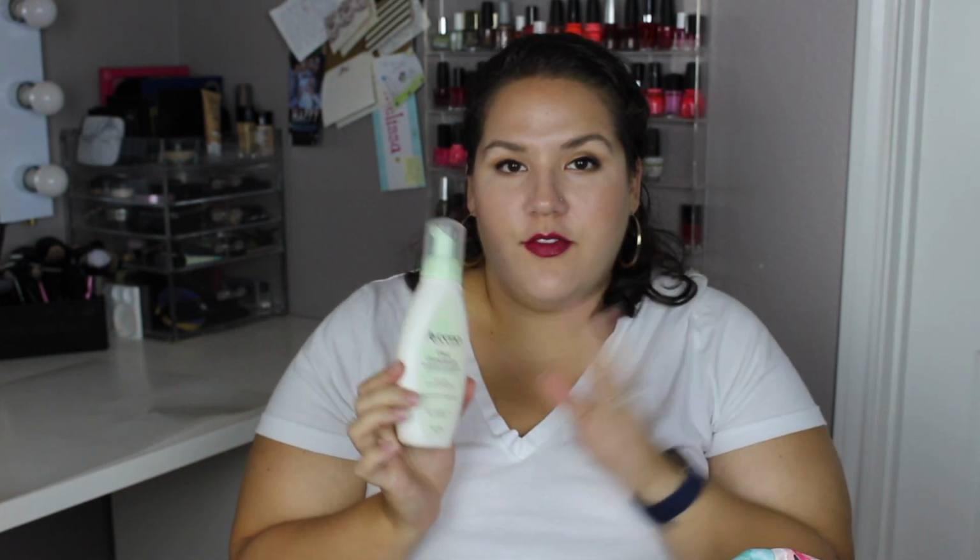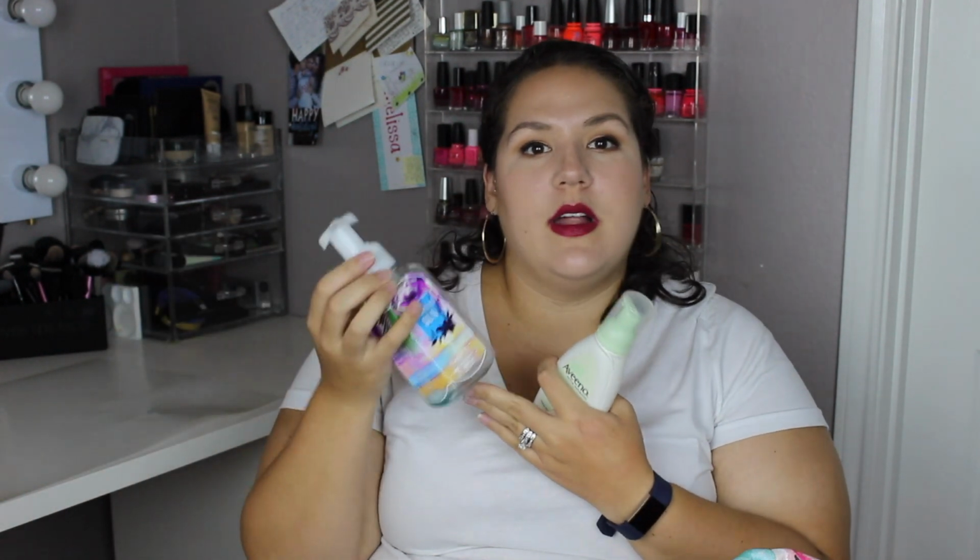I have an Aveeno Clear Complexion Foaming Cleanser. This literally took me forever to use. I was using this forever, I feel like, a year. I don't know what it is about foaming things. They seem to last. Like at first with the soaps, I was like, man, these go so quickly. The regular soaps last so much longer. This thing lasted forever because you only needed the tiniest amount to lather up on your face and your face was good to go. I did really like this.